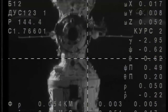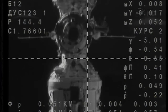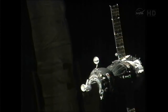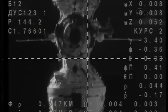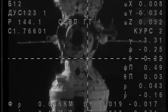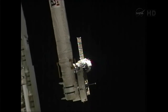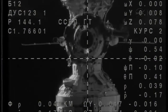Everything matches. 50 meters, 0.22. 47 meters, 0.22. Range rate. The hooks are open. The latches are on. The hatches are closed. Ready. Copy. 42 meters, 0.16. Range 40 meters. Copy.